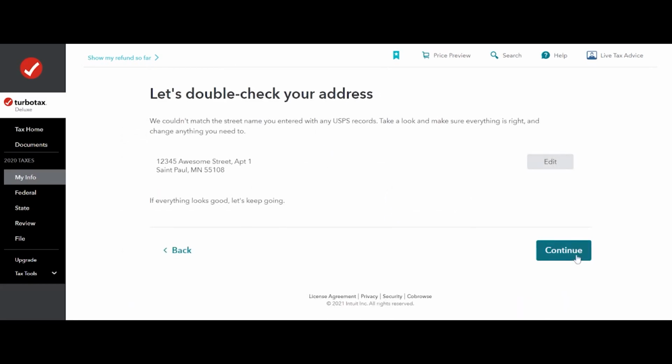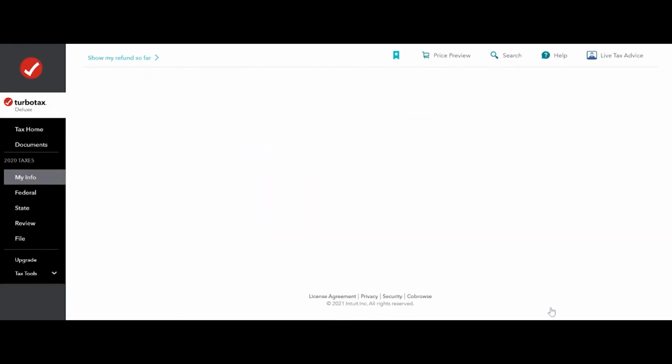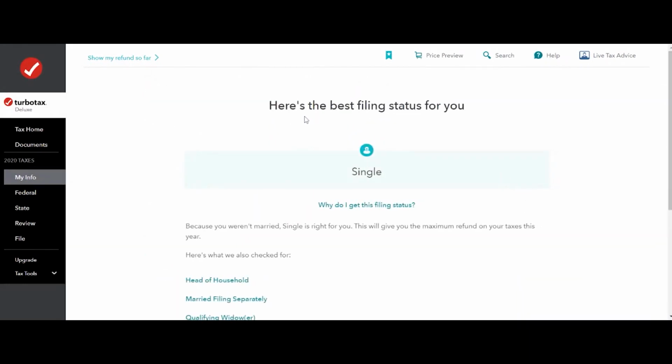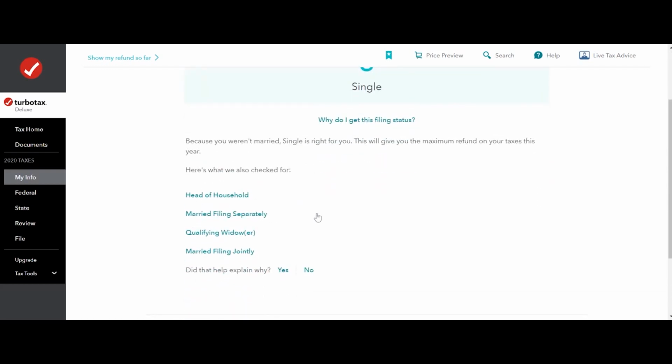We're gonna double check our address. Did we make any money in any other states? No, we did not. And so they're going to tell you exactly what the best filing status is for you. And in this case, with this information, mine would be single. The other ones are head of household, married filing separately, qualifying widower, or married filing jointly.